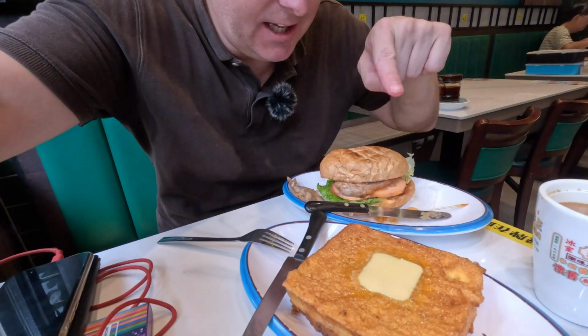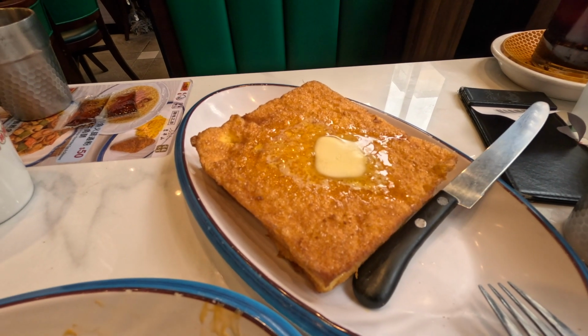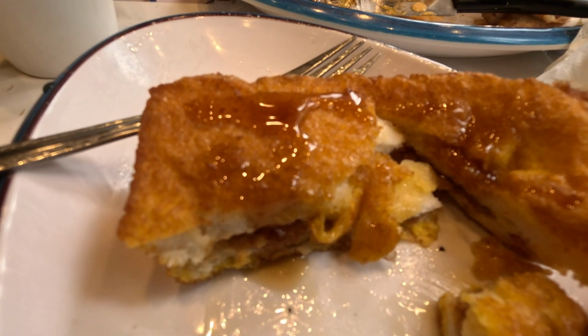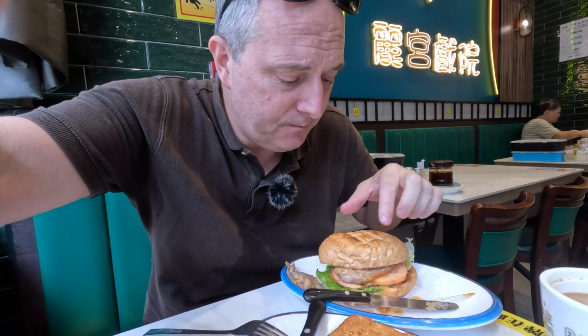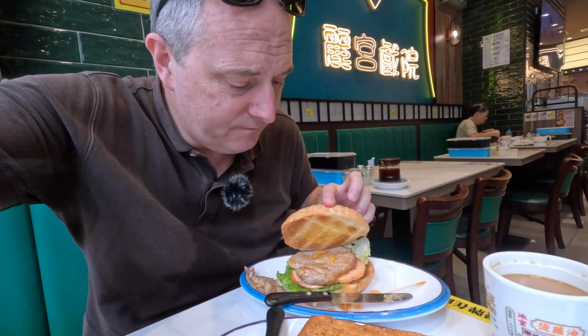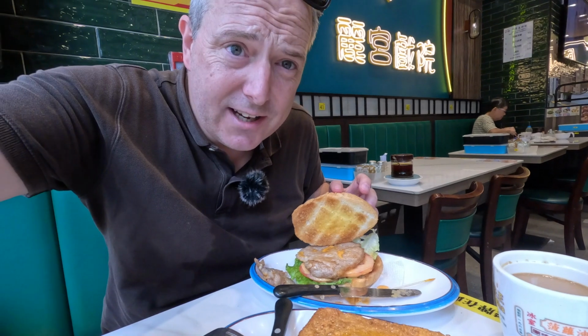And then, if we have a little look down here, we've got the French toast with peanut butter inside with butter on top. Saw that first in Macau a few years ago. Loved it. I think they've got it all over Hong Kong too. And then this is the famous pork chop bun. It's got like a nice, almost like Thousand Island dressing on it with some tomatoes and lettuce.